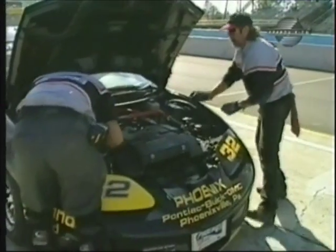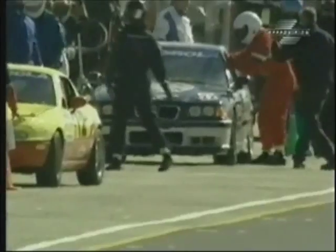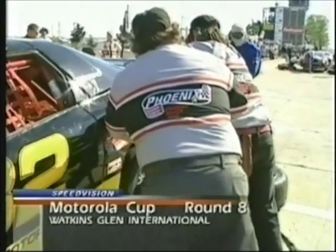Lots of people diving into the pits, including the race leader, number 32, where we've got a driver change happening. The BMW looks as though he may get out first. We'll check on more action in just a moment from the Motorola Cup round here at Watkins Glen.